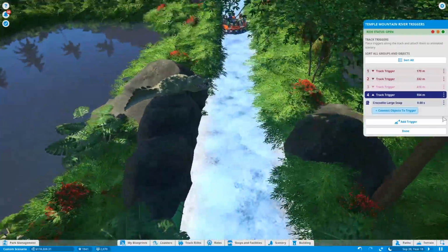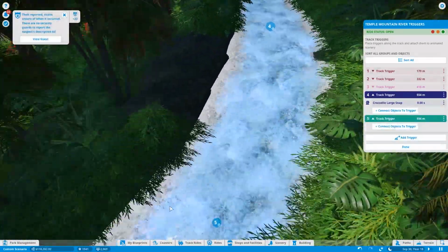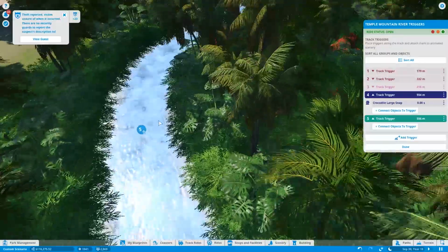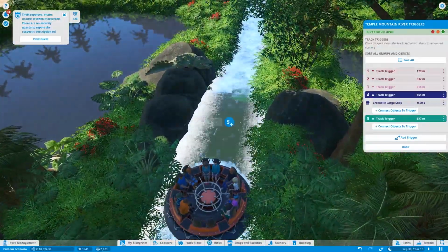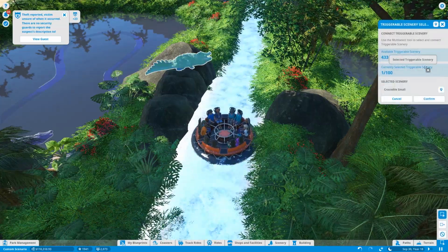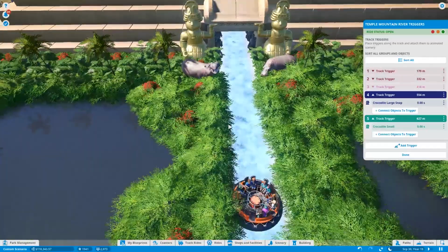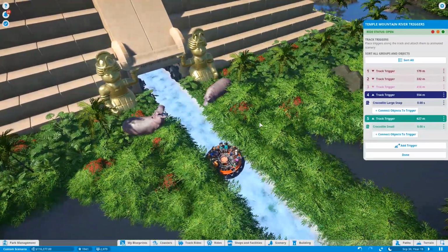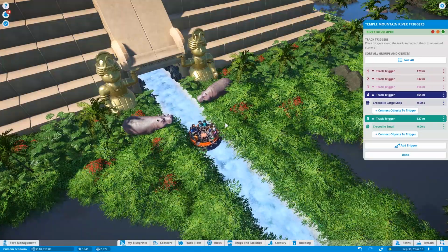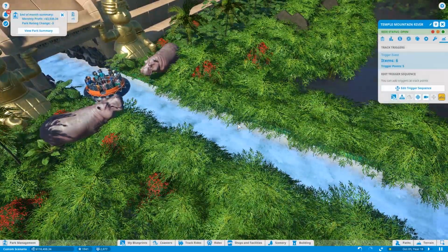It gives me something here. At least make it somewhat more exciting. I mean, come on now. We're in the middle of a jungle on a river. Come on. Okay, right here. Connect object, you. I don't know. We're gonna leave the hippos alone. We don't need triggers for the hippos. They're kind of doing their own thing. Yeah. Anyway, let's click done.